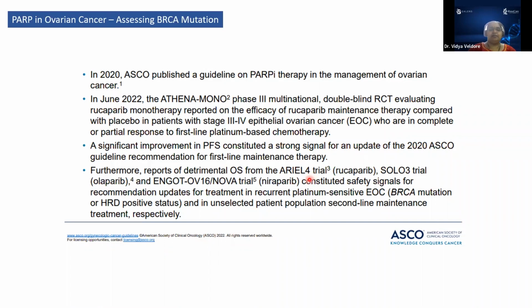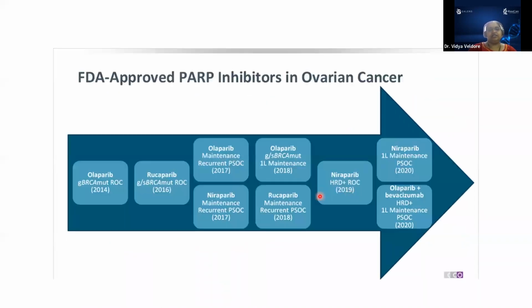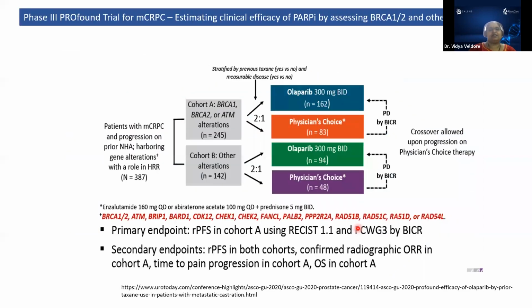Initially, the approval came as second-line maintenance therapy in the recurrence setting. So this is the journey again. I won't be going into details because Dr. Chandrakanth sir will be giving a lot more insights into all these trials as we discuss the case studies.